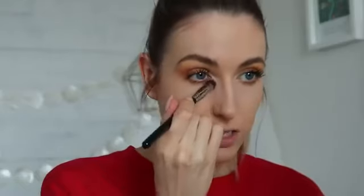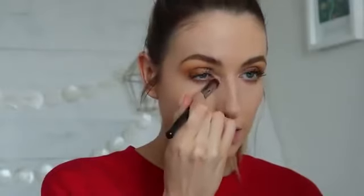I feel like it has oxidized a lot on my skin. So if you are picking a shade and you're in between a lighter and a darker, you might want to go lighter. All right, last little bit of concealer on there. So this is what the foundation and concealer look like.